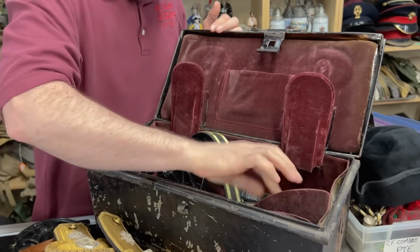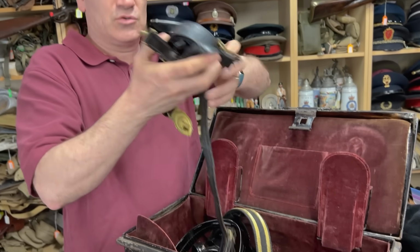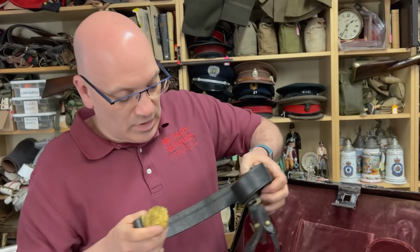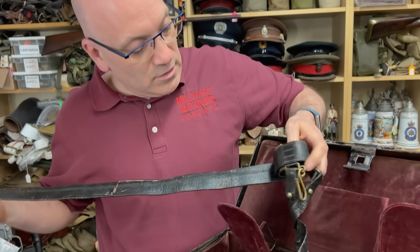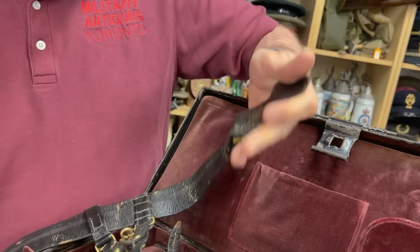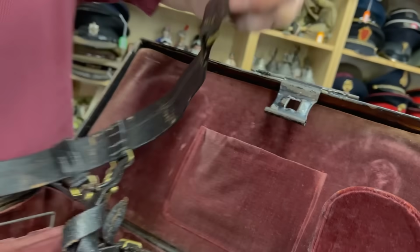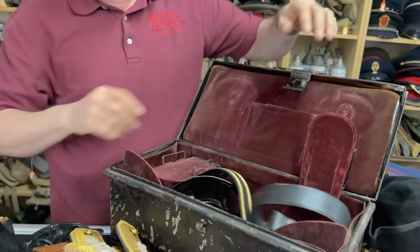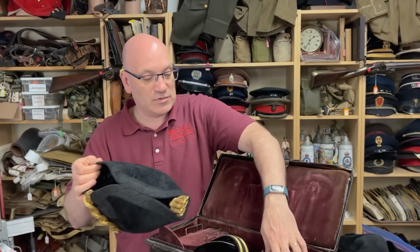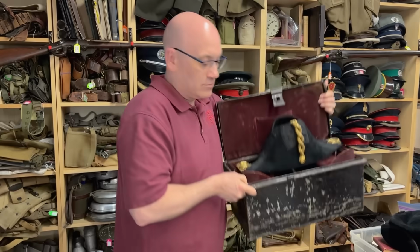Let's see if there's anything in this one. Yeah, there's another one. There's another sword belt. Again, I didn't even know there was 3 of them in here when I bought this. So that's cool. Oh, it's marked Jeeves again. I'm not even going to try and put this all away without doing it properly and carefully. So I'm going to remove this from the counter before I mess it up somehow. So let's put this off the counter because there's no space.